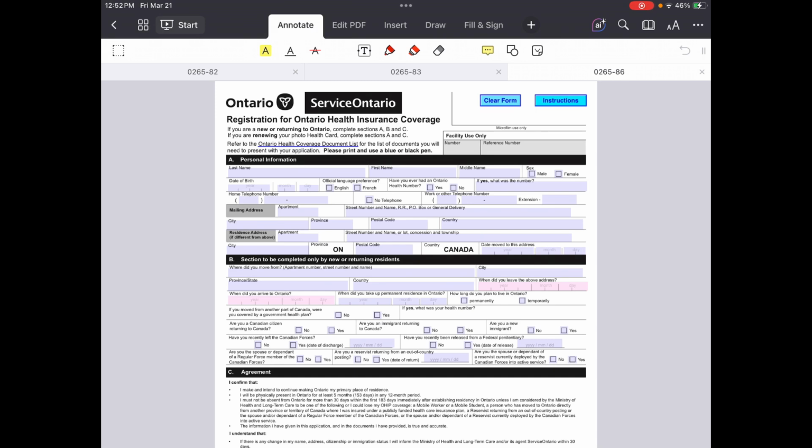So if you already have a printer, you want to make sure you print this application, you fill out the application and print it at home so that when you go there, you don't have to spend a lot of time at the Service Ontario location. You just have to wait in line, give them the application as well as your documents, and then they will take your picture and you can just go home. That's it. It's going to be that simple.